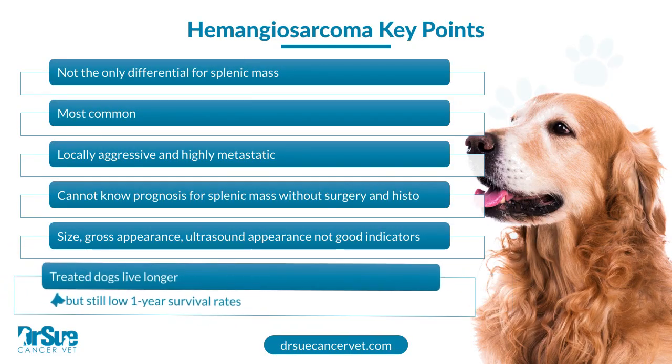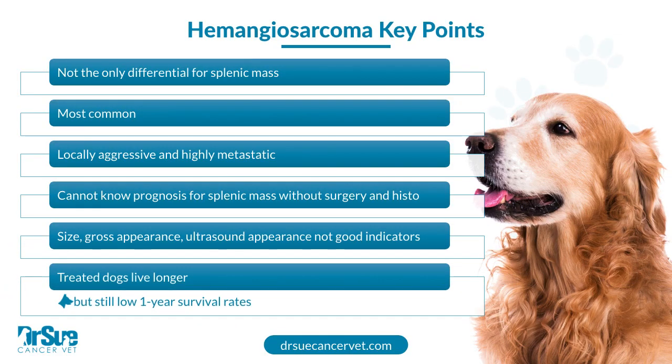Treated dogs do live longer than untreated dogs, but 1-year survival rates are still very low compared to some of the other more common cancers like lymphoma and osteosarcoma, where their median survival times are often a year. So they do live longer with treatment, but the 1-year survival rates are very frustratingly low. Both as an oncologist and as a pet owner, I agree that the 1-year survival rates are very low.